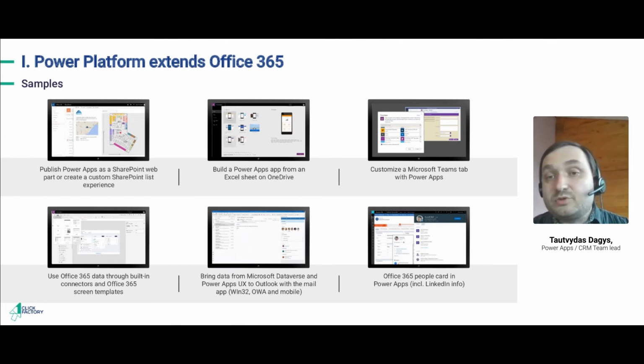Teams, I already mentioned, it could be a traditional app outside of Teams, just posting something to the Teams, but the biggest power comes if you use Dataverse for Teams and you host apps inside of the Teams. Yeah, those connectors allow you to connect to different sources and other Office 365 people cards and etc.